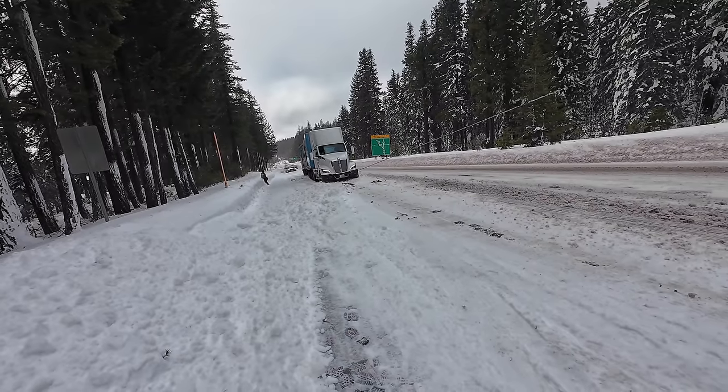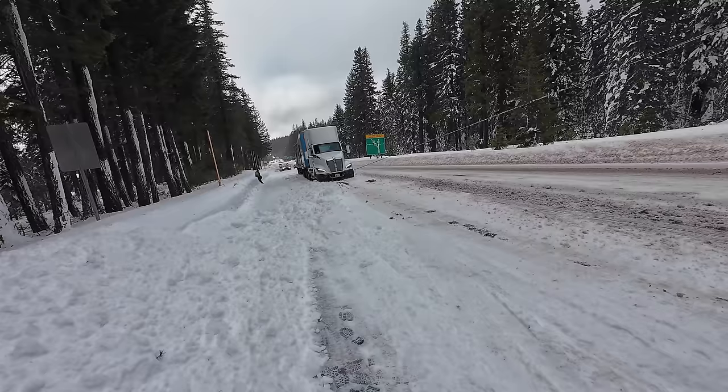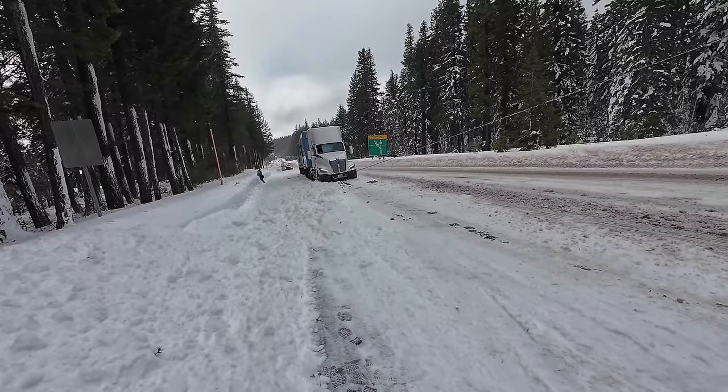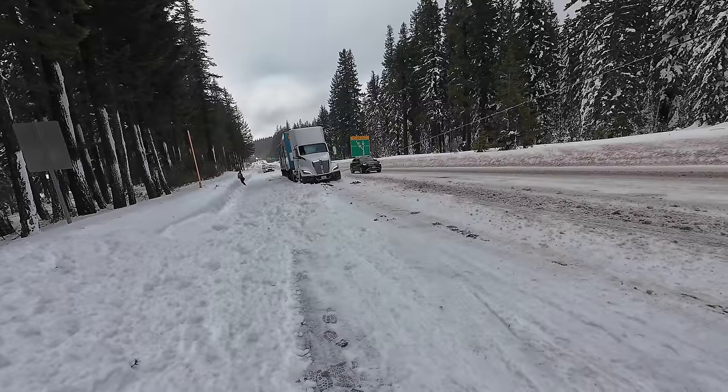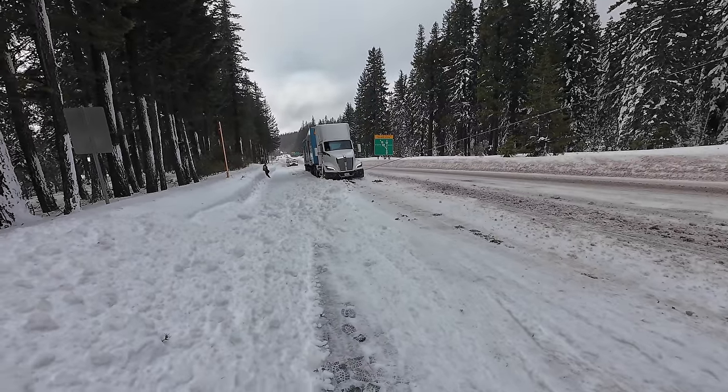This happened yesterday evening, and they said when they were headed back over the hill they saw the storm, so they left the back trailer empty and only loaded the front, which is very smart. But then he pulled in here to chain up. You see he chained up everything.